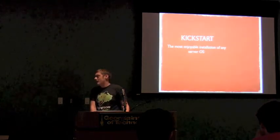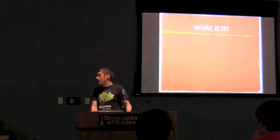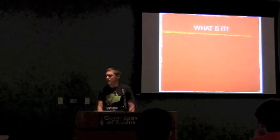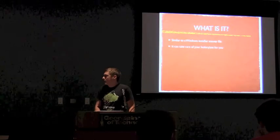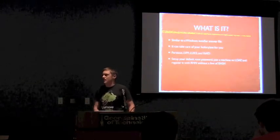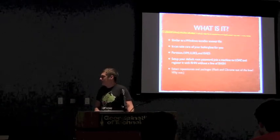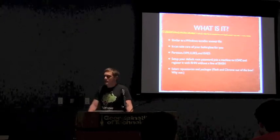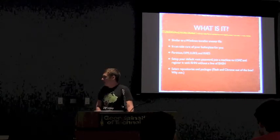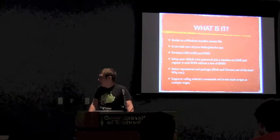Kickstart is kind of like Chef or Puppet, but it's more of a one-time run that you do when you install. It's like a Windows installer answer file. It'll create all your user accounts, lists of packages you want to install, your partitioning, and any remote servers you need to connect to for authentication. And you can put Flash and Chrome and your whole dev stack on it.